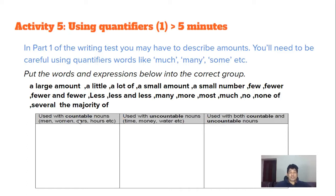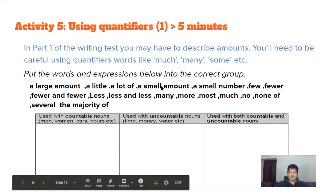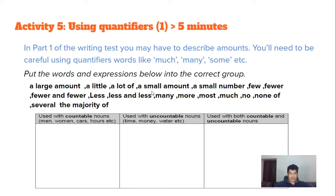A small amount of men, a small amount of women, a small amount of cars, a small amount of hours, or you can say a small amount of time, a small amount of money, a small amount of water. So it matches more over here. You should write here. A small number of men, a small number of women, a small number of cars. So it will come over here in countable nouns. Or can you say a small number of time, a small number of money?